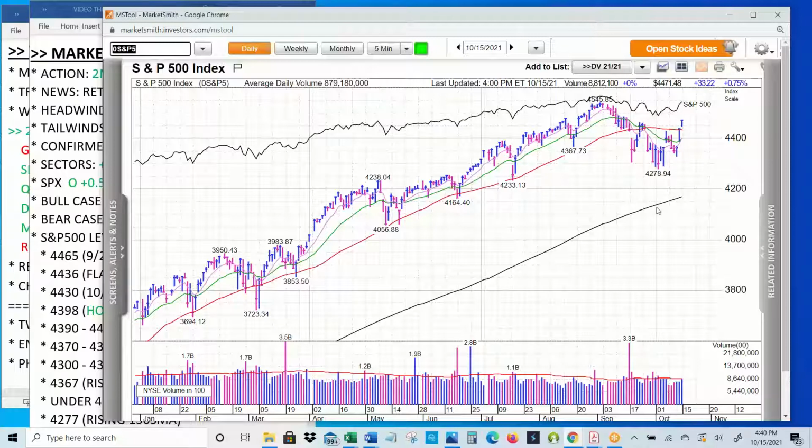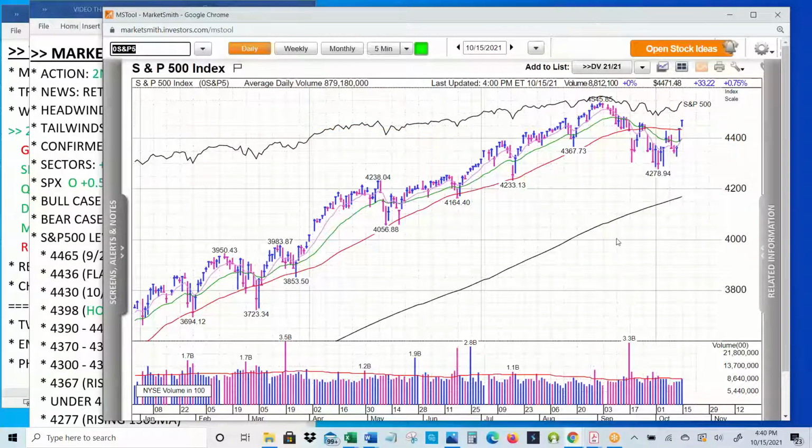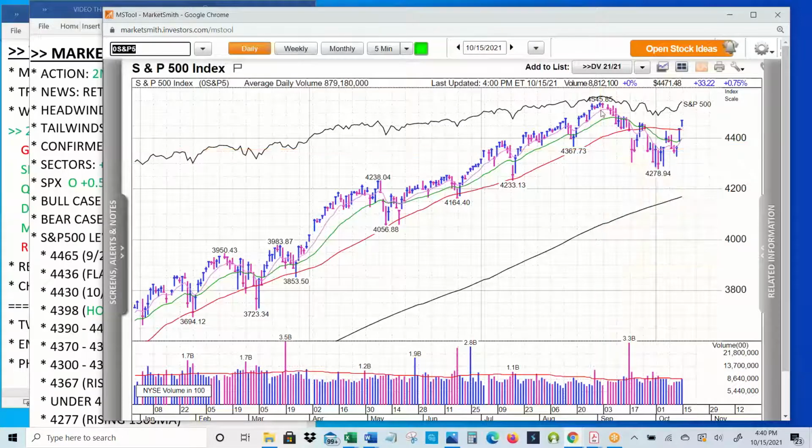Remember, all bear markets, and by a bear market, I'm going to talk about the traditional definition, a 20% down move. This starts out with normally a 12% down move, because that's typically the distance between the top and the 200-day moving average when the top occurs. You can see that was 11.8% right here. This is what my studies of bear markets have proven out.